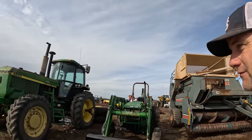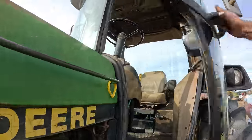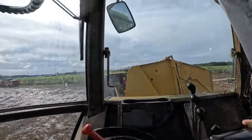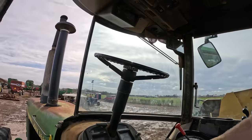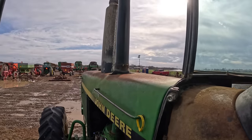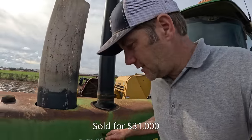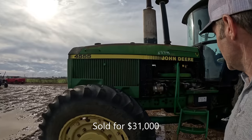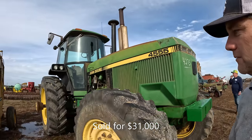4555 front assist. Let's see if it'll fire off. Interior needs, well, it just needs to be here. Most of the interior is missing. Oh, look at her. She's ready to work. Mechanically, she's pretty sound. First time I hit the key. She needs a little paint, a little bit of love, but that baby right there, she's ready to do some work.